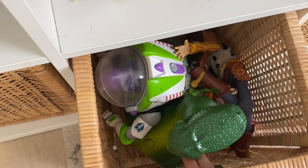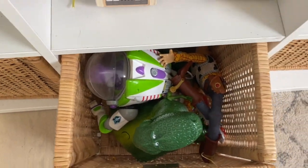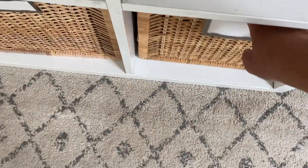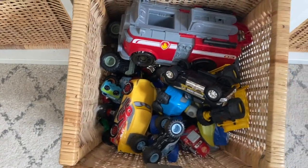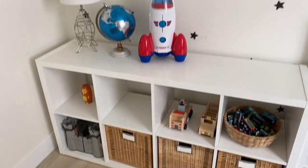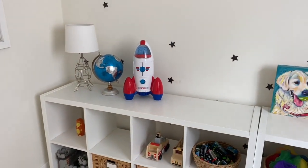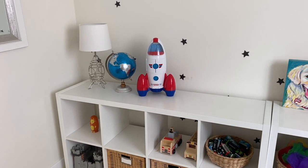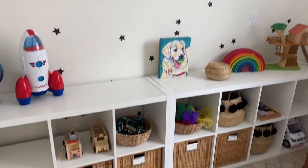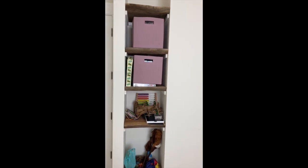Here are Toy Story toys. We had a Toy Story moment for a bit when Toy Story 4 came out. And then here's all of his cars, which is another hit for him. These are basically his go-tos. Everything else I have in the closet that I rotate very often. We get things out as we go when the kids are feeling bored, and we move stuff around that way.